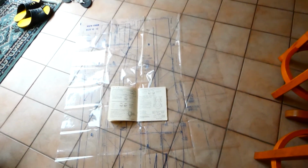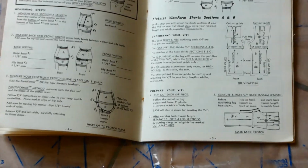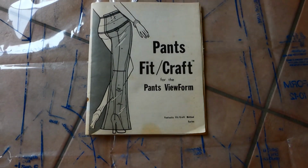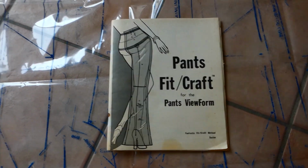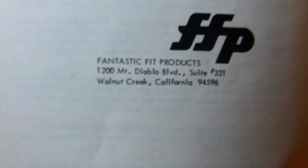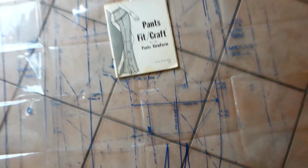I just made the connection. So this plastic pattern piece goes with this booklet, which shows a plastic fitting. And this is Fantastic Fit Craft Method Series. Huh? I wonder how well that did.